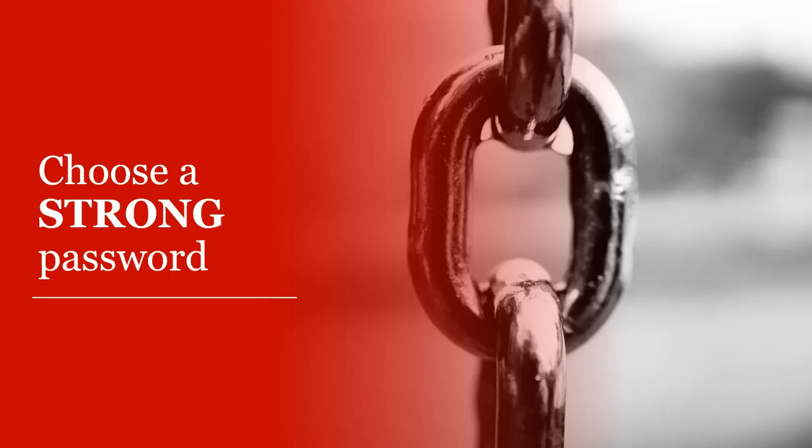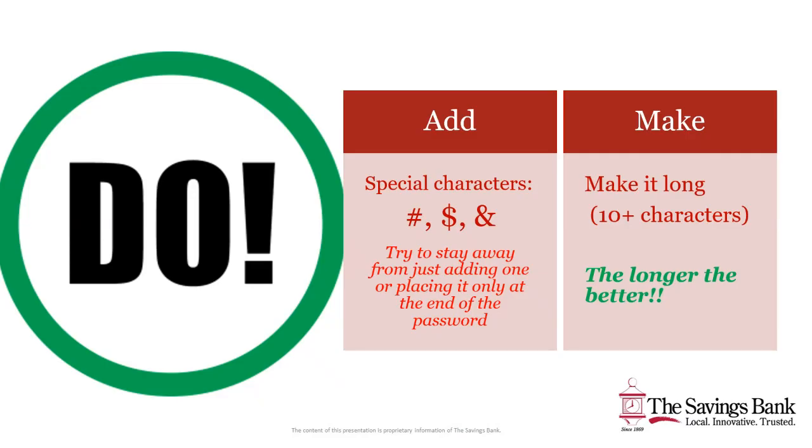So how can we protect against this? Well, first, we have to choose a strong password. So here are some do's and don'ts that should help you in choosing a strong password. You do want to add special characters, be they the dollar sign, the ampersand, the hashtag or pound sign, whatever you want to call that one, the exclamation mark. I would suggest to stay away from adding just one and placing it right at the end of the password. It is known that most people will choose an exclamation mark and put it right at the end of their regular password, thinking that adds so much more security, but it really doesn't.